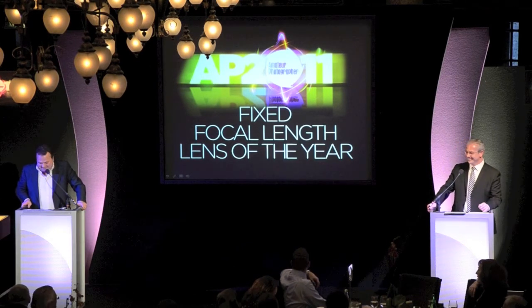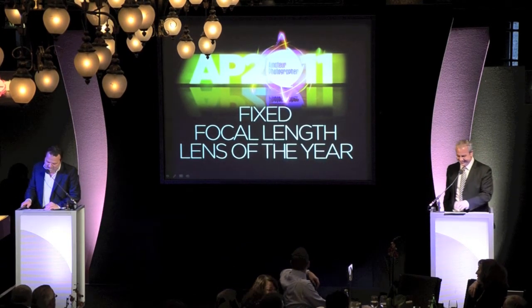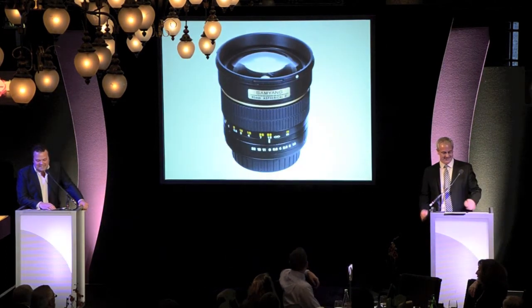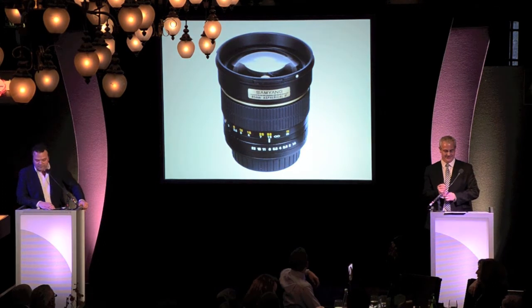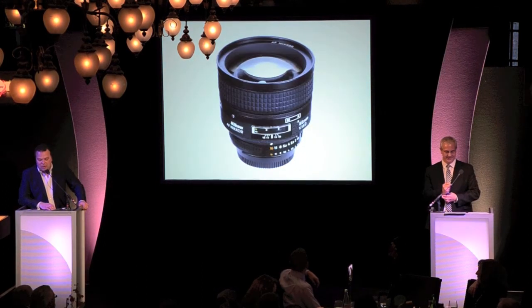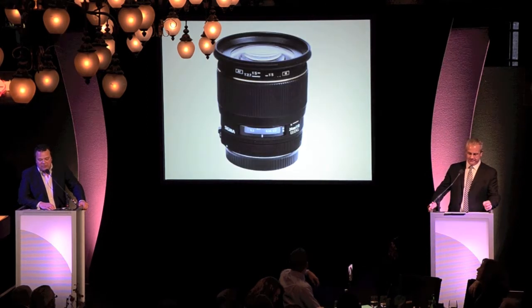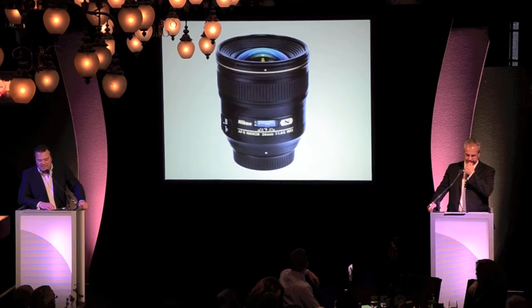The shortlist for the Amateur Photographer Fixed Focal Length Lens of the Year is Samyang 85mm f1.4, Nikon's Nikkor 85mm f1.4D AFS, Sigma 24mm f1.8 EX DG, Nikon Nikkor 24mm f1.4G ED AFS.